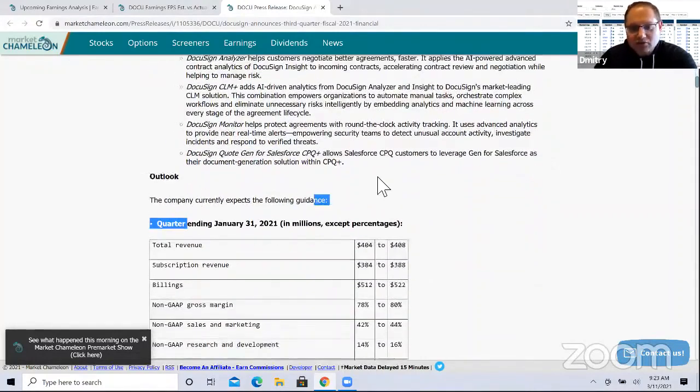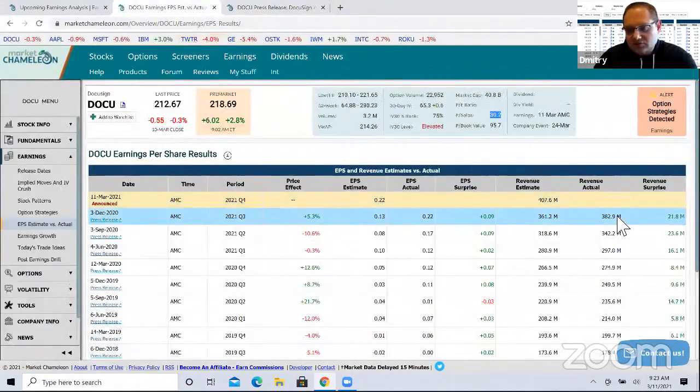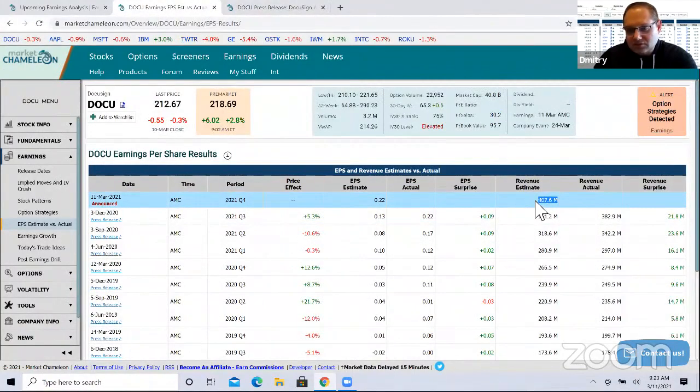They're giving you outlook here. So these are all important to take note of. Look at the outlook that they're giving you, 404 subscription revenue. So that's higher than, right? You could see here, they're expecting 407, which is the current estimate.